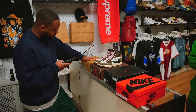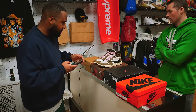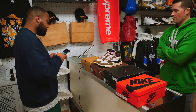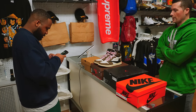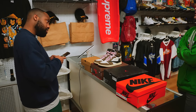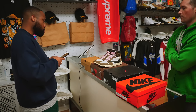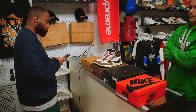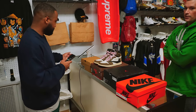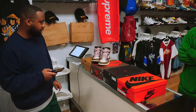I'll probably start off at like 7 for them, probably less than 4,000 realistically. I came in thinking I would go as low as 8. So if we could do 8, I would let them go for 8. That just saves me on trying to ship them out, something going wrong. I can meet you at 750, in the middle there.